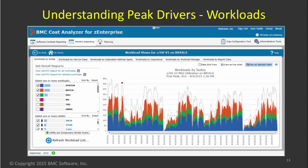So one of the things that shows up fairly obviously in a graphic like this is that, again, looking at the peak 4-hour period, which is the red dot near the beginning of the month, nearly half of the activity is being driven by batch. That's the orange. And we would then begin to wonder, do we need to be running that batch at that time, or could it be run at a different time, and would that allow us to reduce the MSU consumption that's driving our peak?